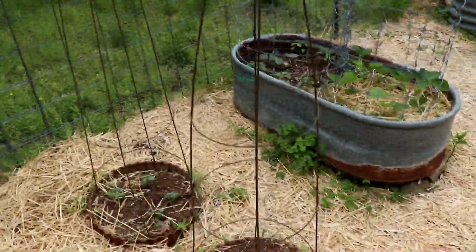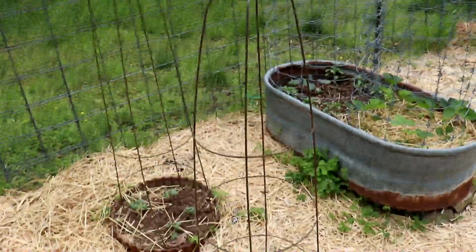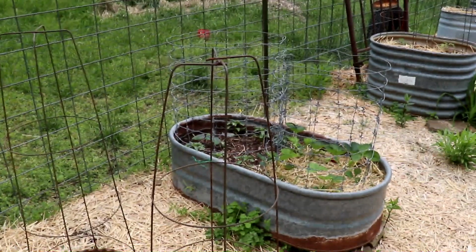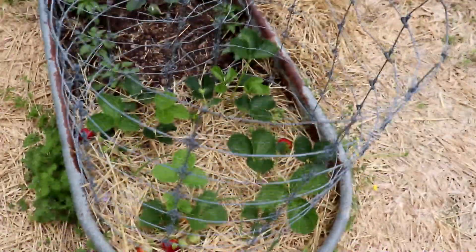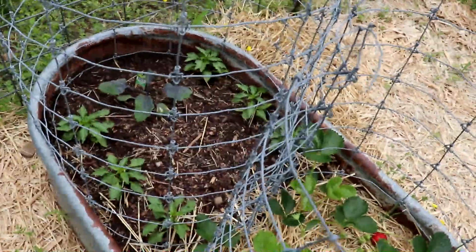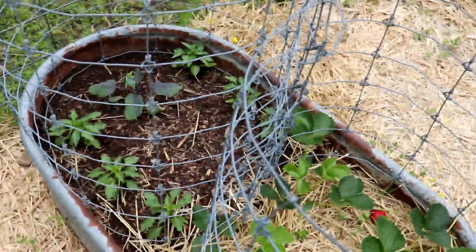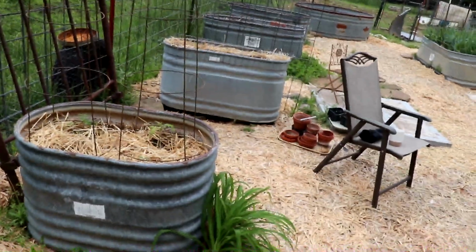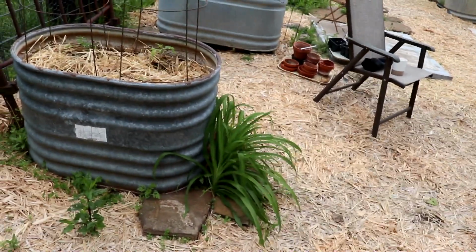But anyway, these cool tomato cages were given to me by a friend. There are quite a few of them, and I haven't seen them like this. I think they're good for climbers and as a cage, and they just have a cool look about them anyway. But strawberries, you can see we should be picking some. We've got eggplant and some sweet peppers next door to the strawberries. Then 3 rows of tomatoes. Got a lily here, sticking with the whole cottage garden kind of thing, mixing it all together.